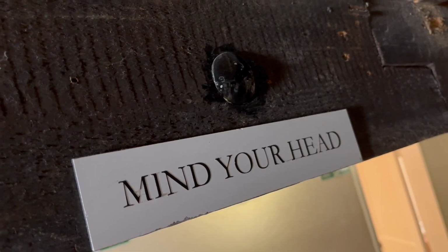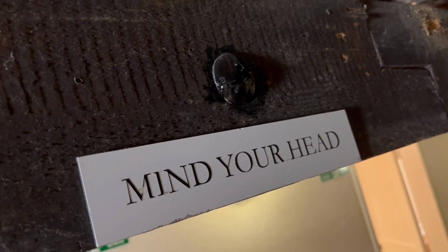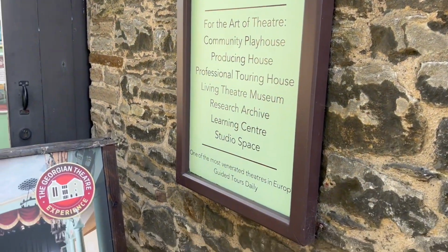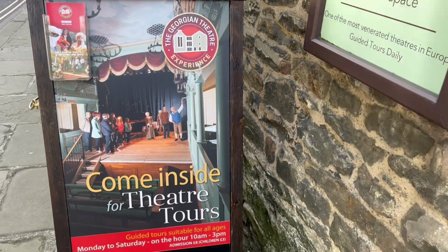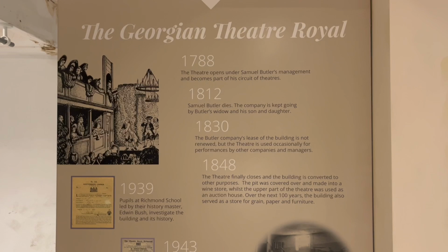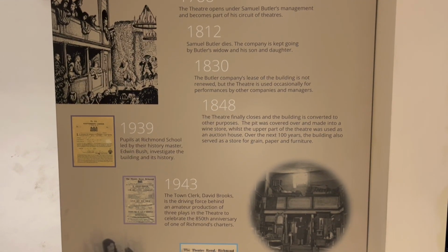The Georgian Theatre Royal provides guided backstage tours of the theatre. In season, simply turn up on Monday to Saturdays between 10 a.m. and 3 p.m. to gain a full insight into the theatre and its history. Your visit will culminate in the museum located at the back of the theatre, which opened in 1979.